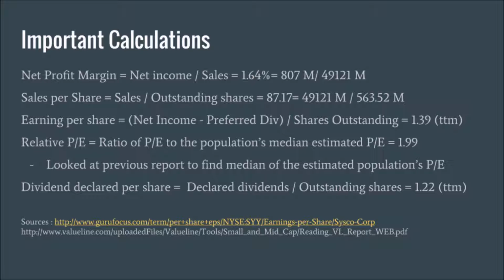To find the relative PE ratio, you need to have the median for all of the PEs recorded in the Value Line book. I went to the previous published page to mathematically find the number used in this past page and use the same number with this current PE ratio. The relative PE ratio came out to 1.99.